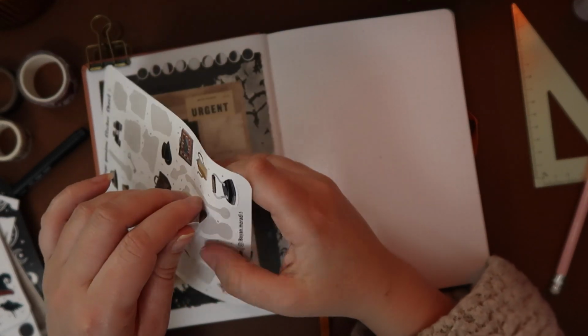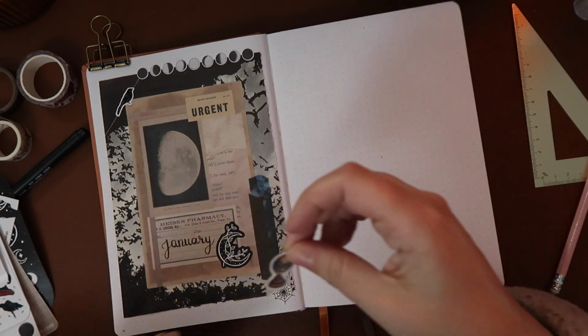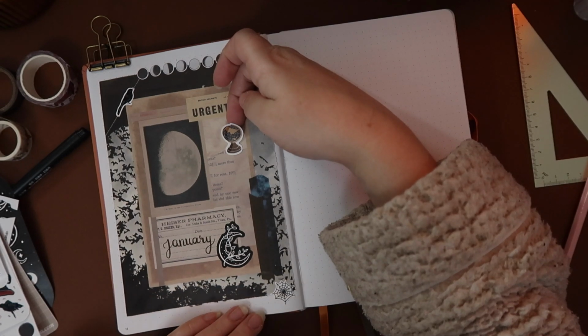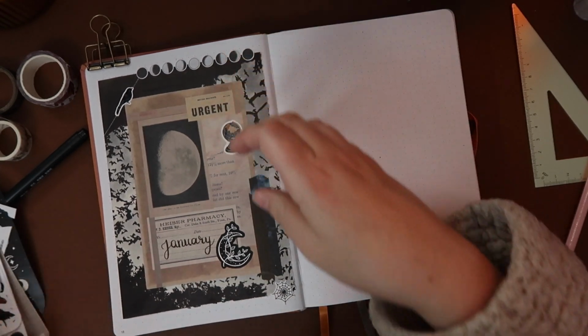I have quite a mixture of things in my sticker stash from lots of different shops, and then my own, and then I have stuff from a bundle that my husband bought me. Oh gosh, it was a couple of years ago now, so I'm not really sure where those are from.